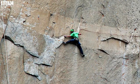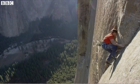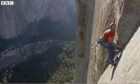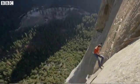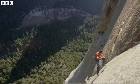You can see they're climbing at night quite a lot, which is because friction is better when it's cooler. So even in December or January in California, it's still quite warm. So they're actually climbing by night to try and find that little bit more friction. These guys are on the edge of impossible in what they're trying to do right now, and they're getting very close.